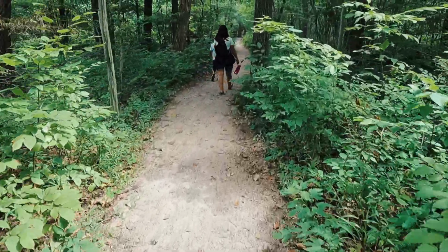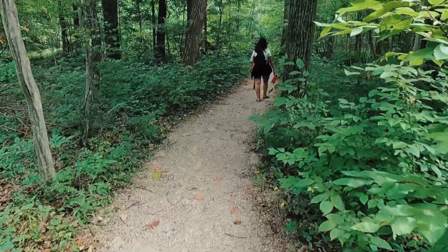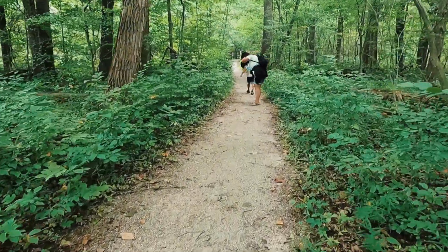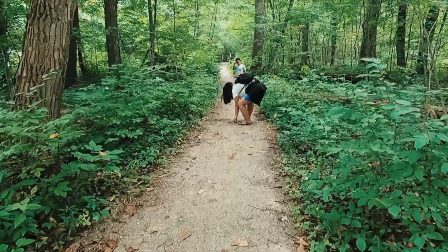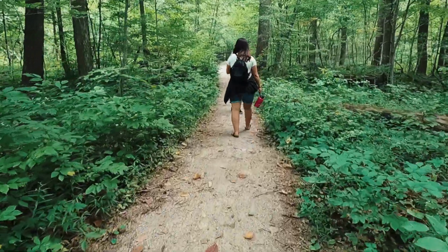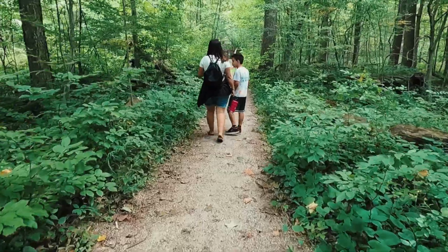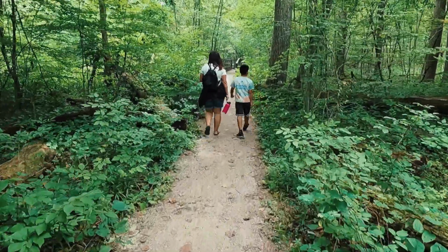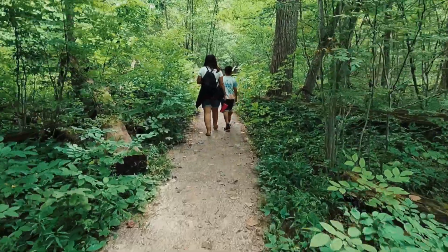I saw a picture of one. The other good thing with this trail too is, with it being handicap accessible and everything, you can bring strollers here, no problem. There are wagons if you've got little kids and they can't walk. So there's not many, if any, hilly parts or anything you have to climb, no big elevation changes.